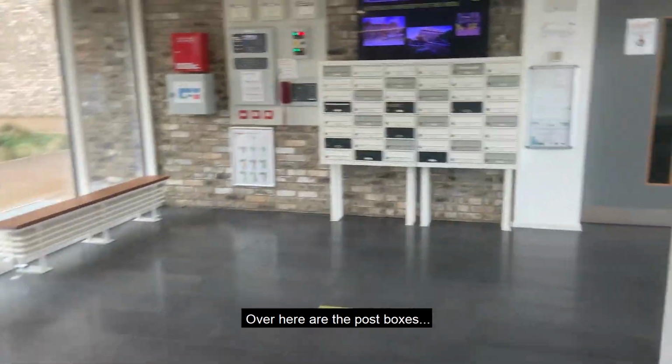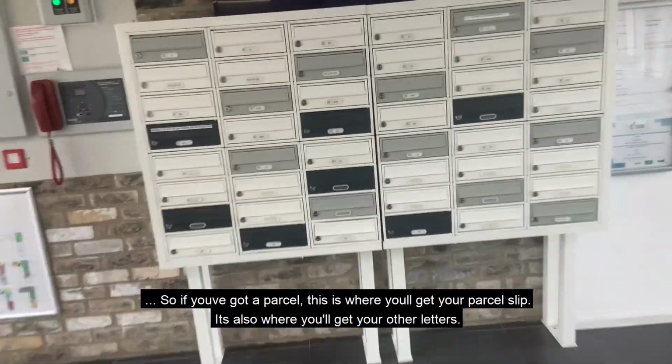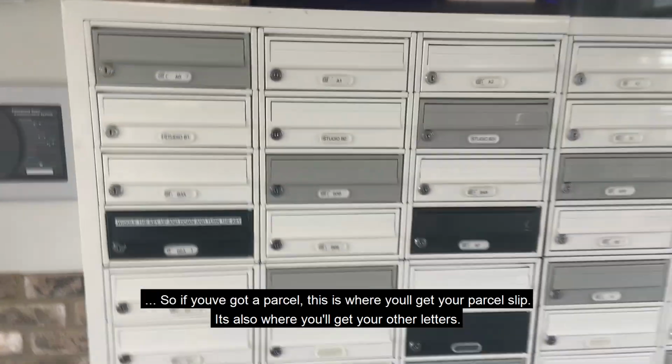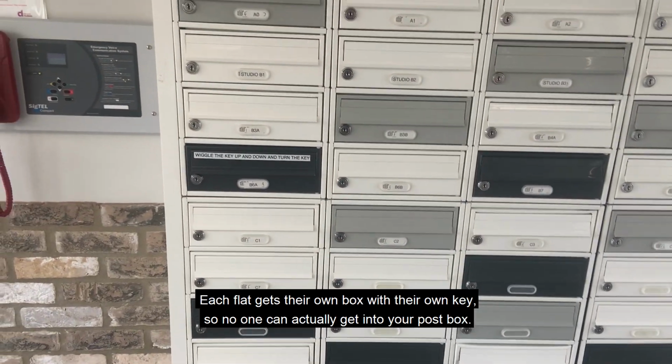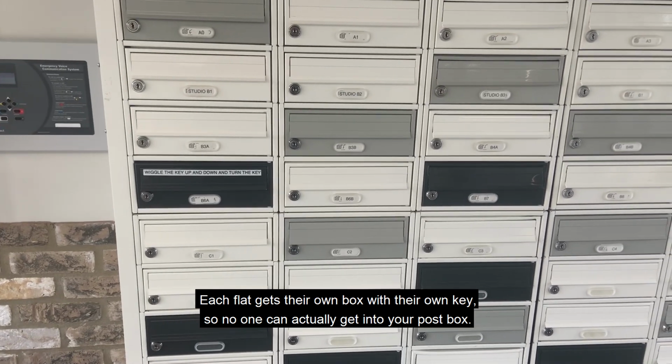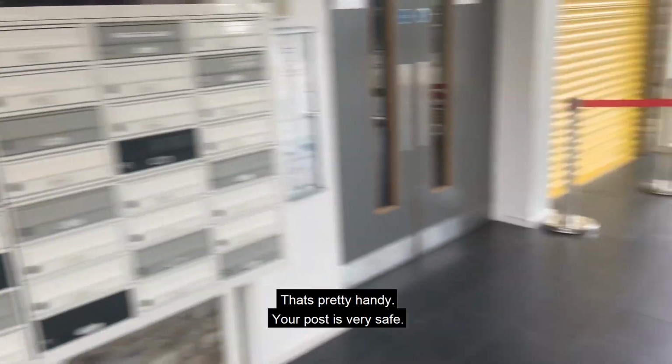Over here are the post boxes. So if you have got a parcel, this is where you'll get your parcel slip. It's also where you get your other letters, and each flat gets their own box with their own key, so no one can actually get into your post box. That's pretty handy. Your post is very safe.